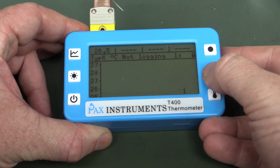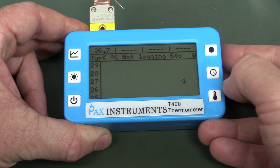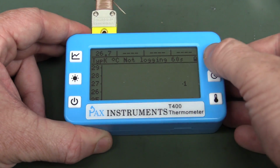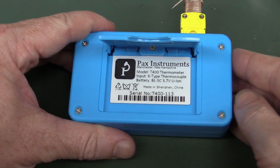Beautiful. If I just randomly push the other buttons, I don't know what... logging, there you go, 10 seconds data logging, 30 seconds data logging, 60 seconds data logging. Beautiful. Got our battery gauge there, and what does that puppy do? I don't know. I haven't read the manual. I'm just bashing monkey keys.